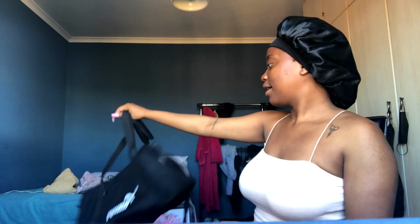So when I pack my stuff, I usually put them in this duffel bag. And yeah, but they never actually fit. I don't usually fit all of my products in here. So what I do is the stuff that doesn't fit, I put in a plastic bag, or in a cosmetics bag, and then I just kind of stuff them into my luggage.